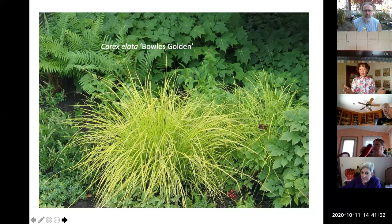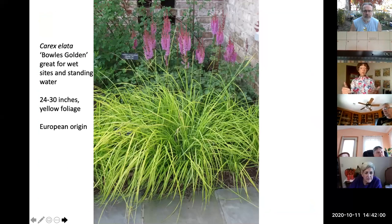But here again, at the Arboretum, where we are growing it, it is not in standing water. And this is a picture of right near the Snyder building in front of some astilbe. So we have grown it in the heavy clay soils and shadier conditions. And yeah, 24 to 30 inches tall, really lovely yellow, bright foliage. So it tends to be kind of a slow grower.